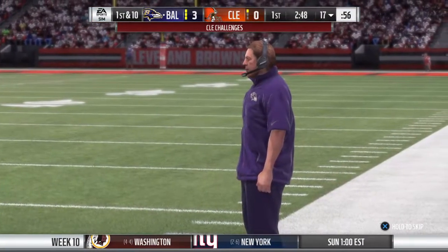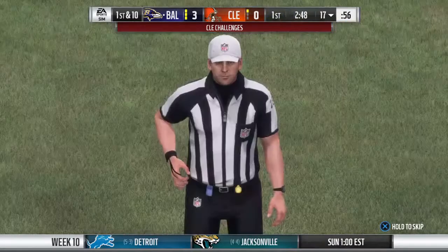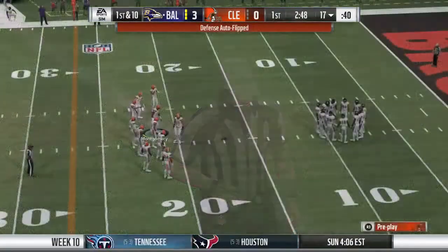And the coach has decided to challenge this play. He has tossed down the red flag. After review of the play, the ruling on the field stands.